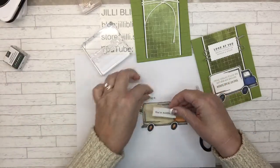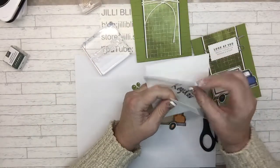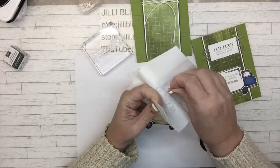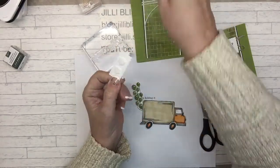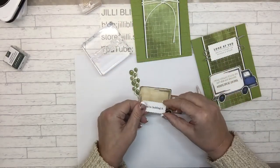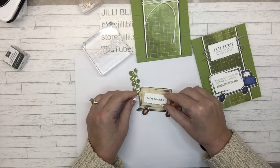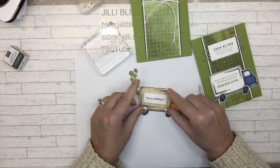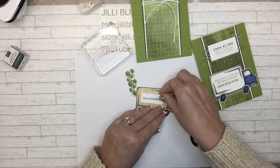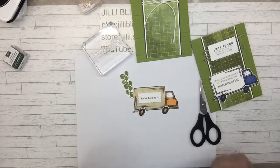Okay, so, oh yes. Good decision, good detour. It looks good. You're holding it. That's all you're going to get. And well wishes for happy birthday. Okay, so that looks good.